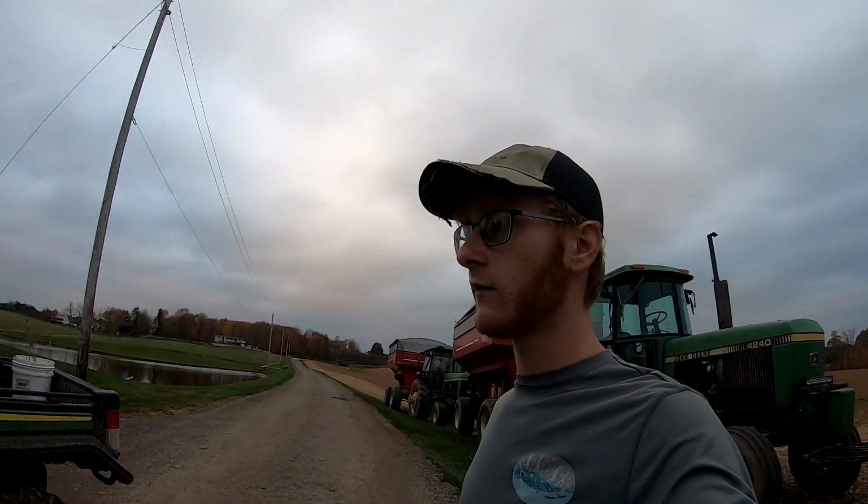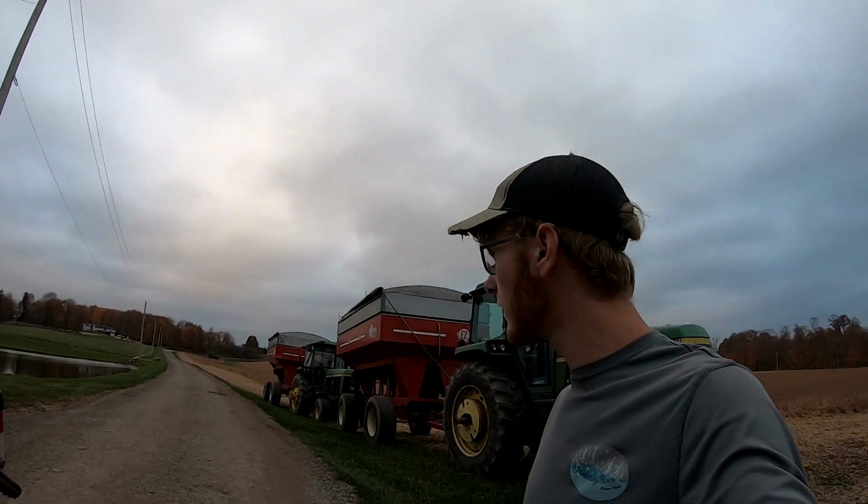So today is October 27th. We're down to the last 40 acres of beans. Chance of rain tonight, so hopefully we can get about half of that done yet. It's about 6:30 now. A little bit chilly. We're gonna start getting cold now. This is our last 70-degree day for the year, most likely.